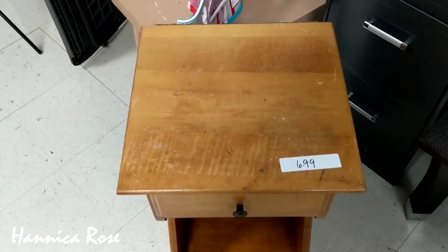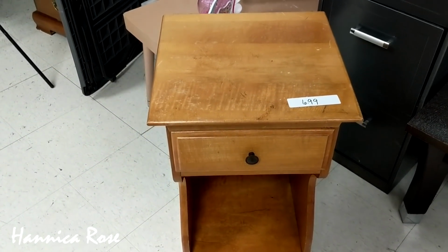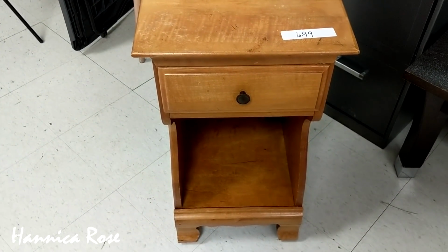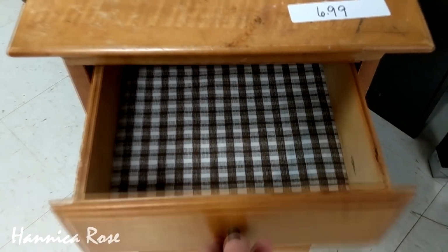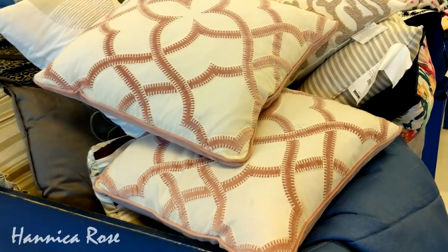The first thing that I like to do when I go thrifting is check out the furniture selection. There wasn't a lot of furniture to look at on this particular day, but I did find this cute little end table for $6.99. This would be great for a makeover project. I don't need an end table, but somebody's going to get a great score with this.